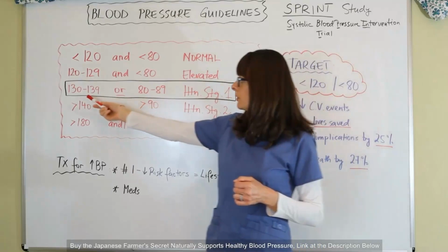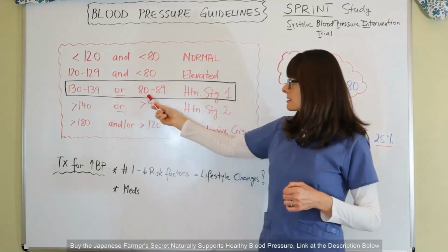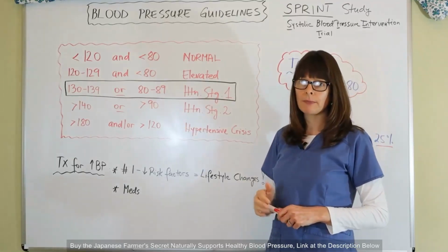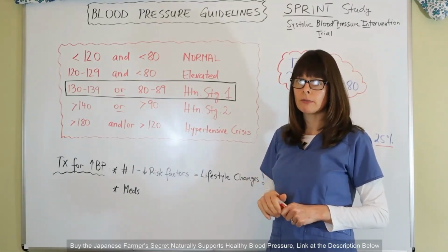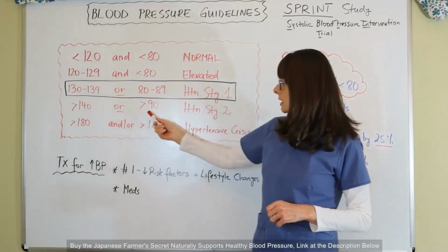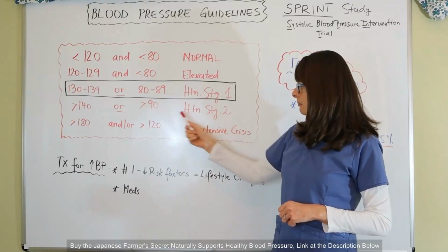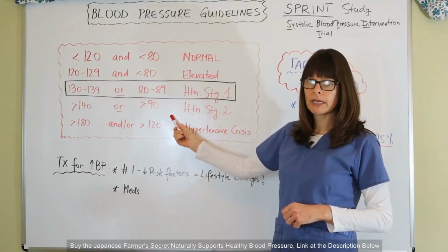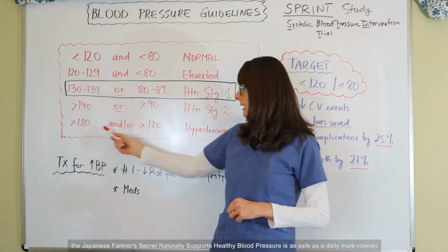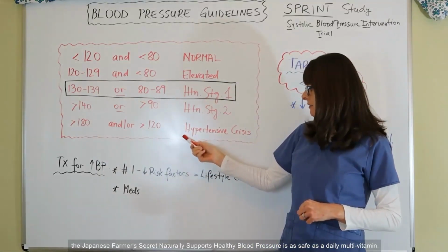Now, between 130 and 139 systolic, or, so instead of and, we now have the word or, a diastolic blood pressure between 80 and 89. Now we're at hypertension stage 1. Now we have to do something about it. Most likely the patient is going to need a medication regimen. If the blood pressure systolically is above 140 or diastolic blood pressure is above 90, we have hypertension stage 2. And then most likely the patient will need more than one medication and certainly also these lifestyle interventions. And if the blood pressure goes above 180 and or above 120 diastolically, it's called a hypertensive crisis.